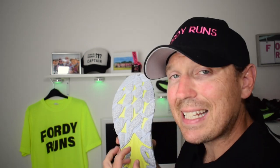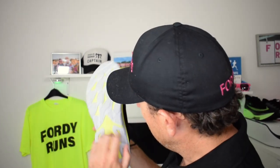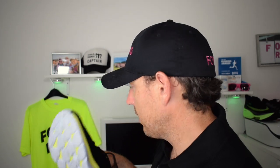It's like a rubberized EVA, is the best way to describe it. So it'd be interesting to see how they do wear. But so far, it's been grippy enough. I've not run them in the rain because we haven't had much rain over here in the UK recently. But so far so good, though I am a bit concerned how that will hold up. But it should be okay.